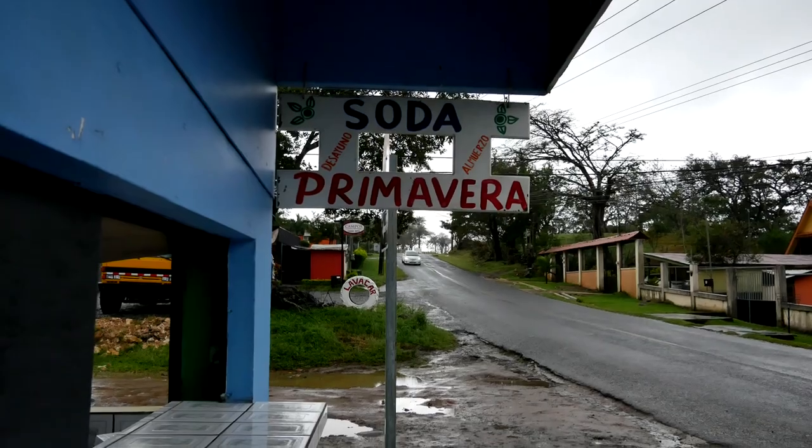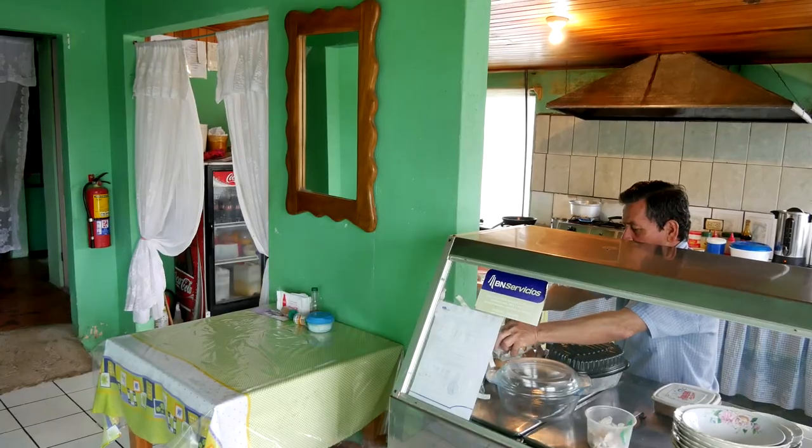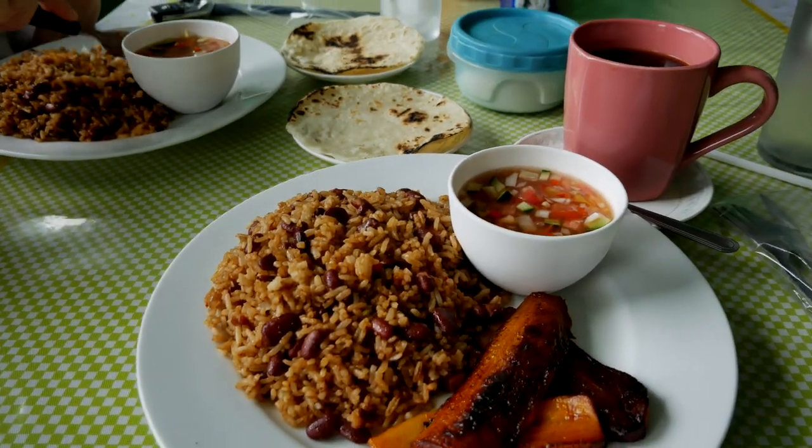So there's a little soda restaurant right below our hotel here, $4 breakfast. It's a traditional Costa Rican meal of gallo pinto, which is rice and beans. It normally comes with an egg, maybe some meat or some cheese and some plantains. So I just got the rice and beans, plantains, a little chimichurri, which is kind of like pico de gallo, and coffee, all for only $4.